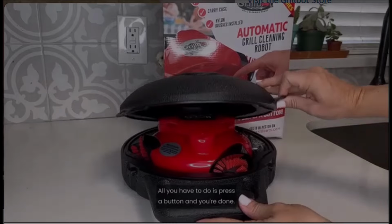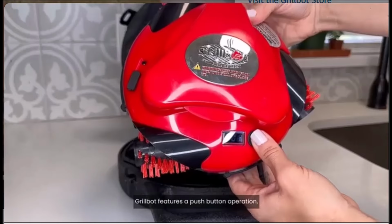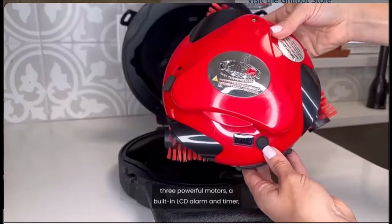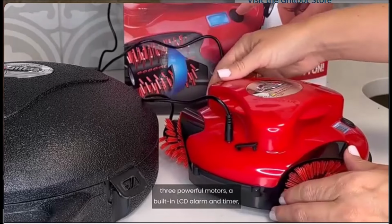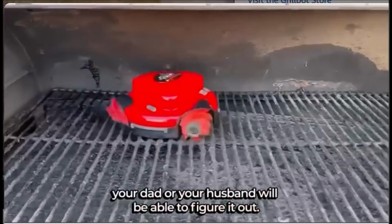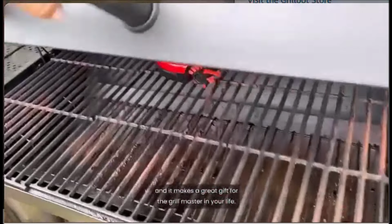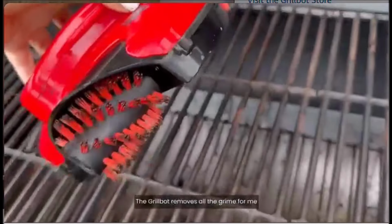Grilling is fun. Cleaning the mess after, not so much. That's where the Grillbot swoops in. Just pop it on your grill, press a button, and it scrubs away all that stubborn grease and char with its 3 spinning nylon brushes. No elbow grease needed. While you're sipping a cold drink, it's doing all the dirty work. It even beeps when it's done.